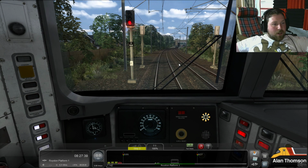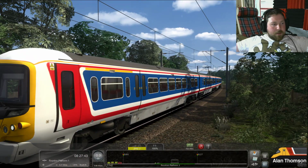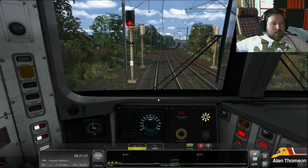This is using James Ivel's NSE 365, I think. Pretty sure it is. And there's also an older version that uses the 465 front, so you don't end up with the aircon modification.